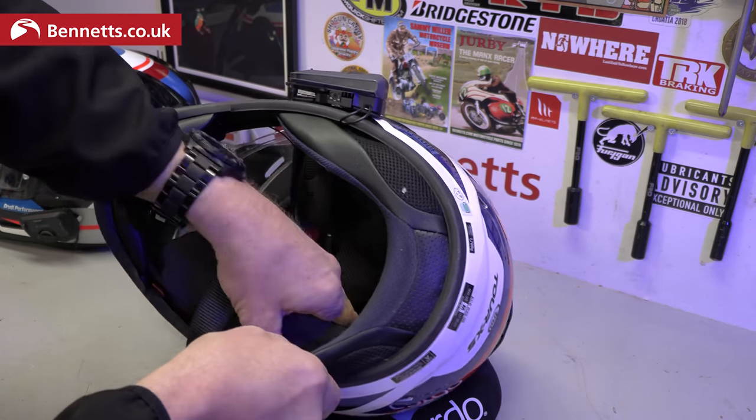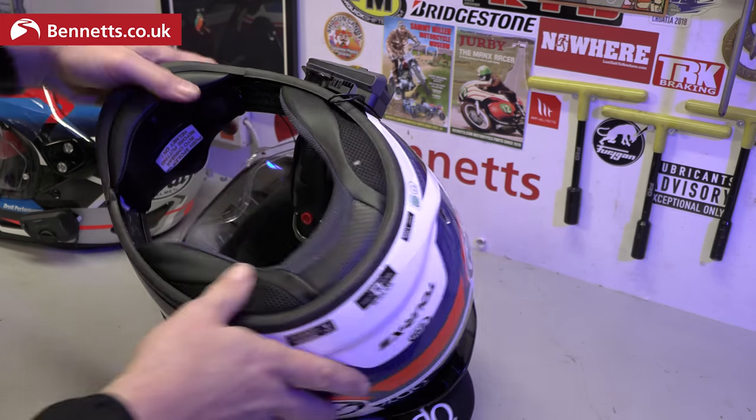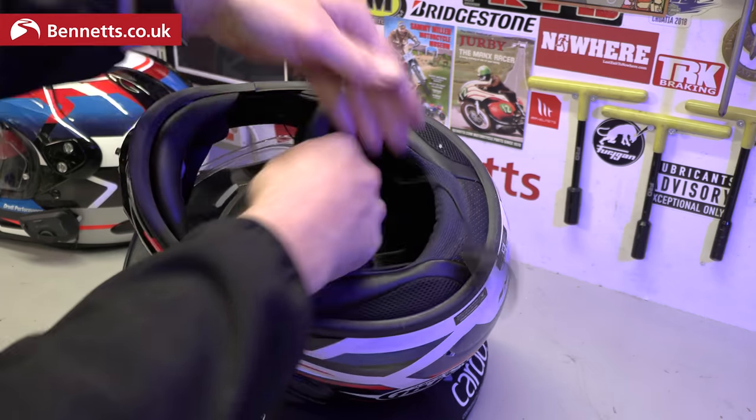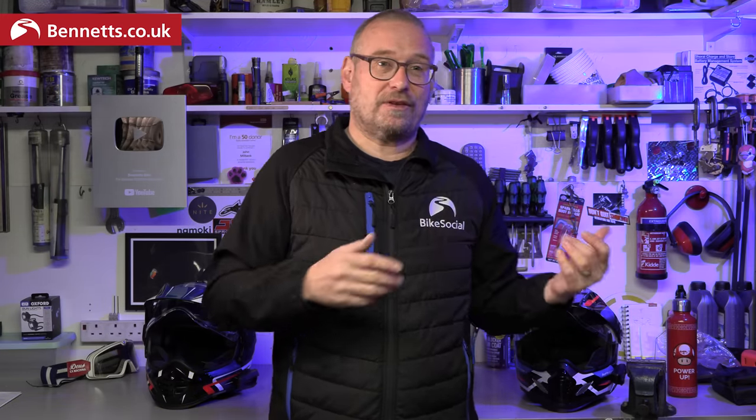I can't really say how well it works at keeping that pH, certainly not yet, but it feels good and I haven't had any problems with it getting damp from sweat or rain. Fit is of course very subjective and you must try any helmet on before you buy it, even if you're used to the brand.